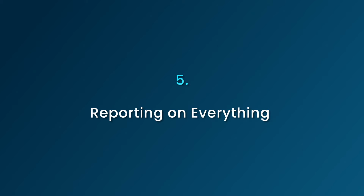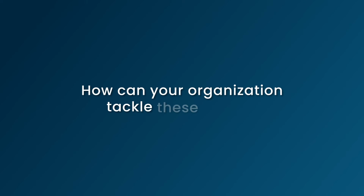5. Reporting on everything. Service desks and IT teams are responsible to report to business leaders and other management teams on what the state of the organization is in terms of security, permissions, and more. Gathering data manually from disparate collaboration systems to run complicated reports with custom SQL scripts takes weeks that any organization simply doesn't have.